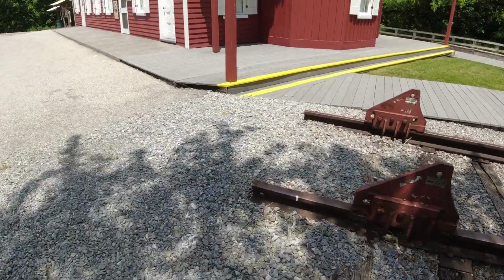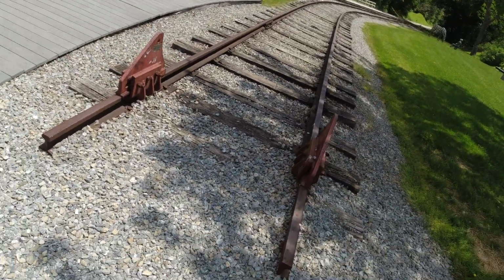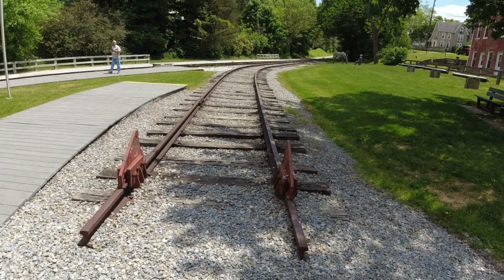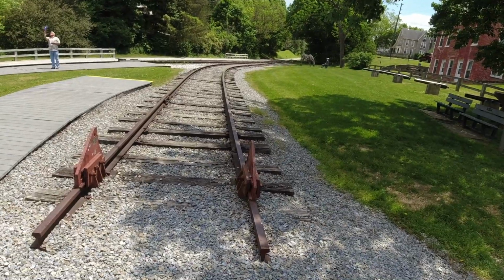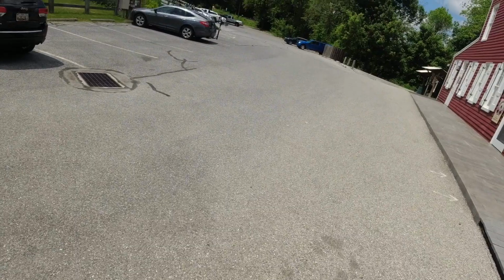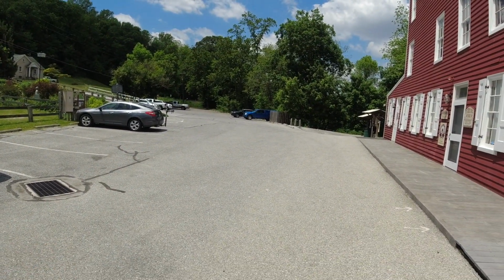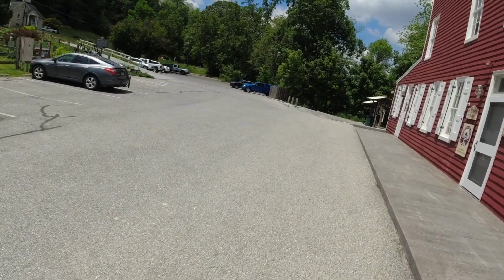Now here is the end of this Hanover Junction right here. Right now it's just a spur. It's no longer a completed junction to another location. You can see you have the derail shoes there, basically stoppers. And those tracks would have gone right through this parking lot, and then here would have been a turntable that they would have used way back when to spin the steam locomotives around.